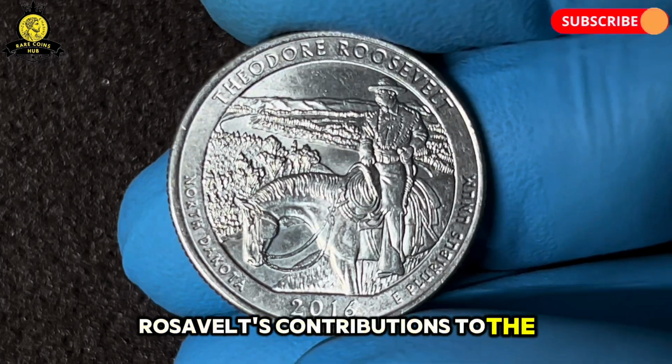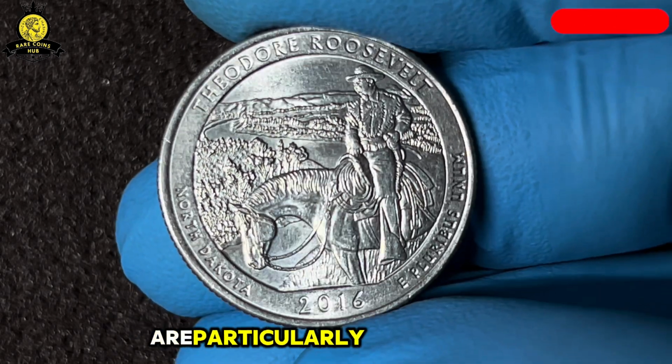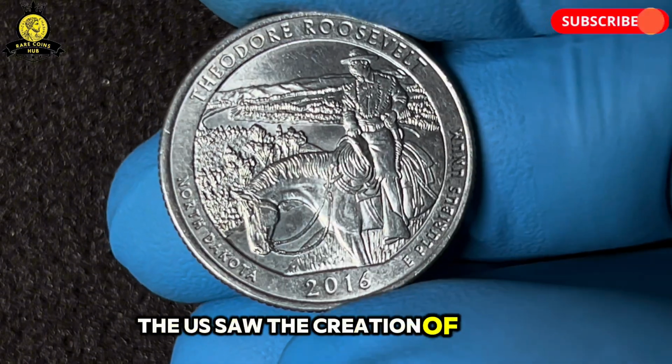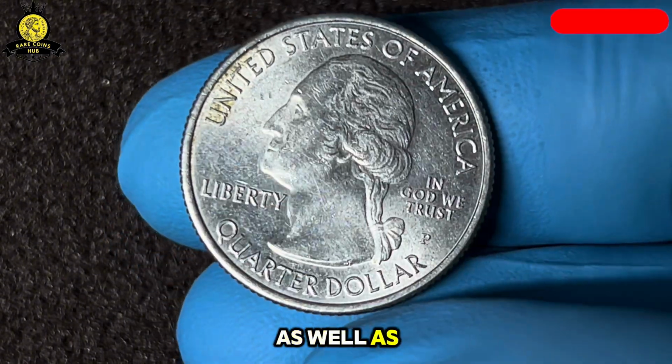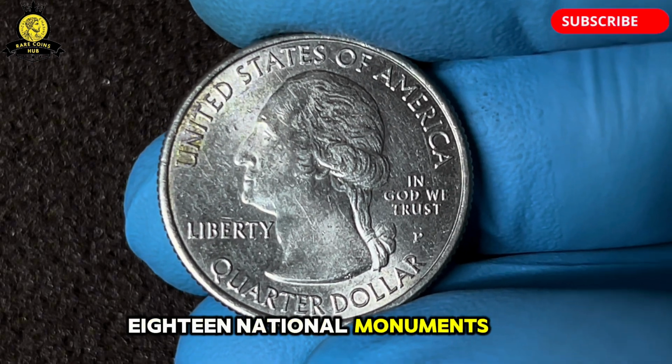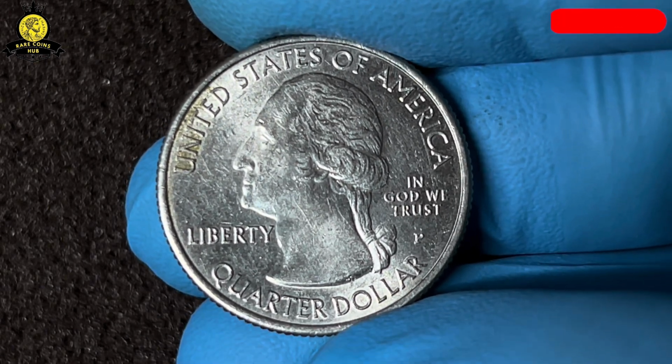Roosevelt's contributions to the conservation movement are particularly noteworthy. Under his administration, the U.S. saw the creation of the U.S. Forest Service, as well as the establishment of 150 national forests, 18 national monuments, and 5 national parks.